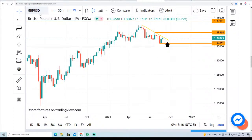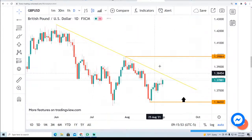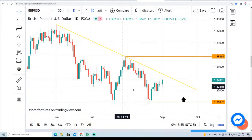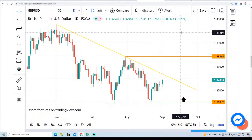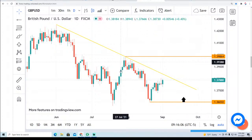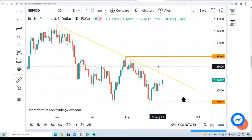So I'd be very mindful of the pound US dollar, but like I said, as long as the lockdowns don't get too severe, and especially if they stay decent in the UK, you're probably going to see this as a base, and we're most likely going to be chopping around between probably $1.37 all the way up to $1.42, maybe even $1.43, and just continue to swing around in this for the next, could be, 6 to 12 months.